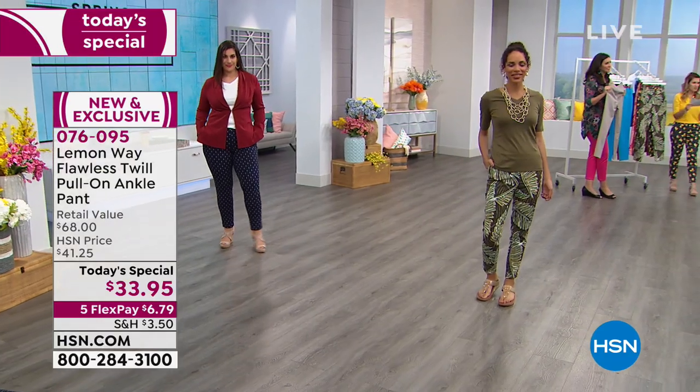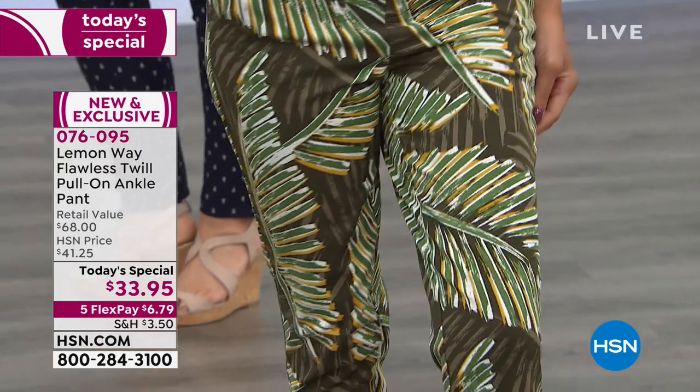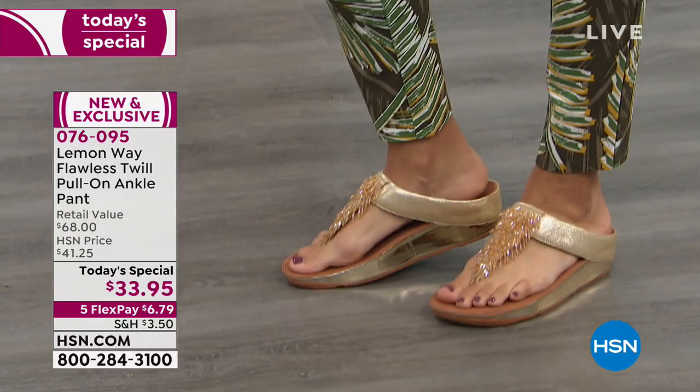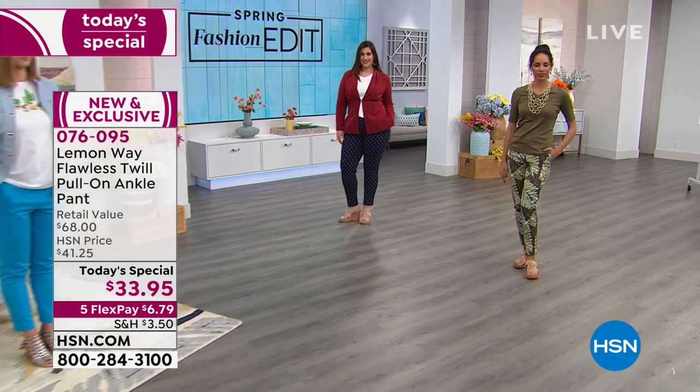Right now, because it's the beginning of this launch and the beginning of the day, we have all the sizes and all the prints. That's the green palm. I love that it has the khakis and the olives and the greens and the golds, fun prints. And the sizing is really easy. Go true to size.